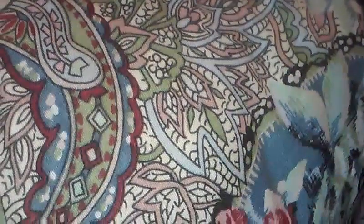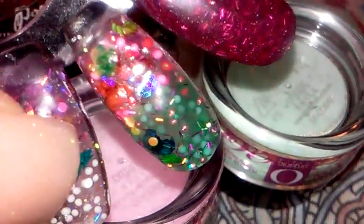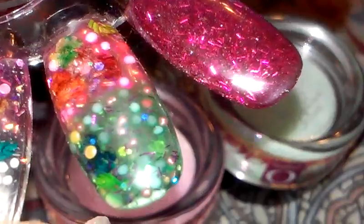The next one is Wonderland, which also was a gift from my friend Ariana Nails. Let's see, the first one would be... I'm trying to find it. Oh, I have Jujube. So it looks like that in there, and Wizard on one nail. Which are these two? Like I said, I didn't encapsulate. I just finished it with gel finish. And that's what it looks like.